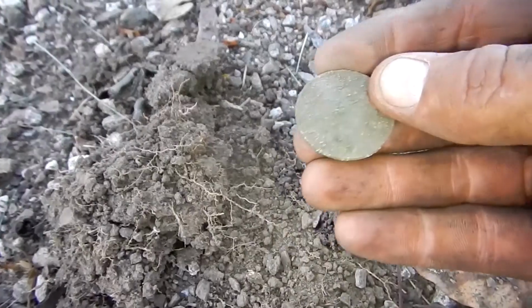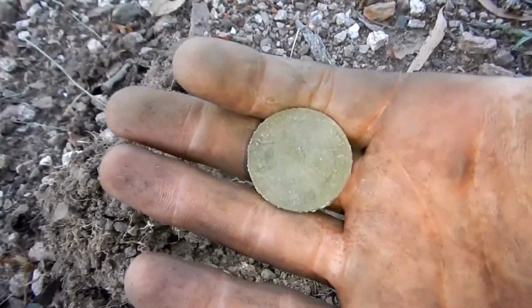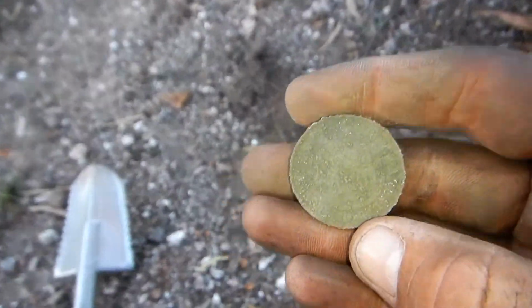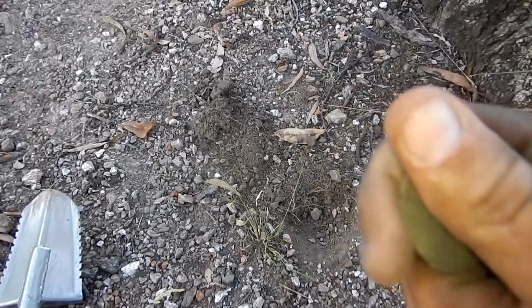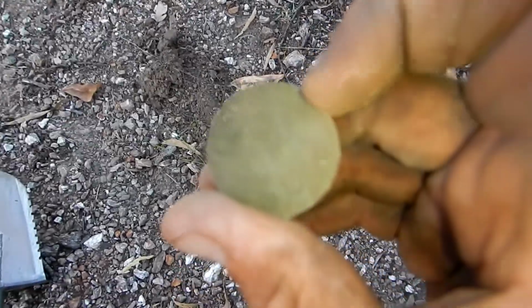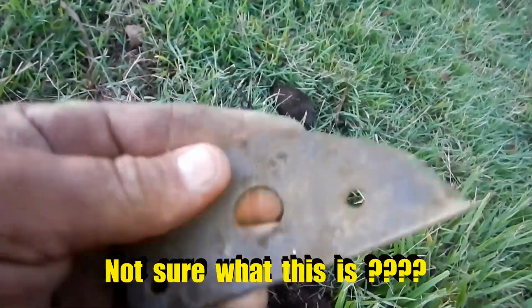Well, guys, as you can see, I've just put the digger in here, popped out that bit of soil there. And just here. Oh wow, another cob penny. She's pretty crusty, that one. So that was probably, I don't know, it was double bleeping, guys. It's a 1922, guys, so sweet.